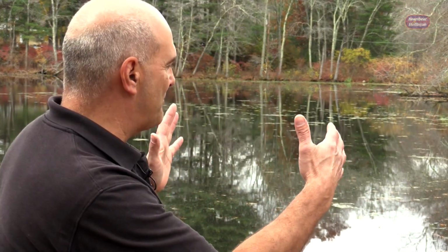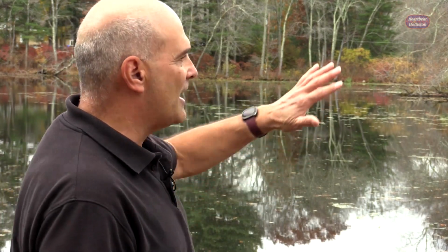Absolutely. Because a lot of folks come out here. I've seen folks set up easels and do paintings. Lots of photographs are taken in this area. So again, this is improving the infrastructure in this area that will be nice for folks to come and visit and hang out and enjoy the babbling brook that falls into the spillway. That's right.